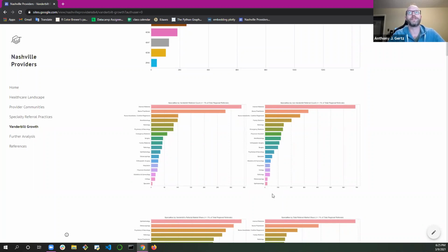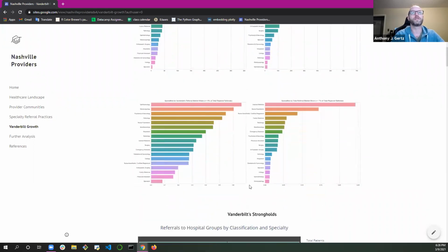The size of the Middle Tennessee specialty provider communities generally aligns with the volume of the Medicare patient referrals, with the exception of nurse practitioners and a couple other things. Overall, the distribution of the patient referral volume looks roughly the same between Vanderbilt and these non-Vanderbilt institutions, with just a few small exceptions. And of course, those are some of the more specialized types of medicine practiced at Vanderbilt.